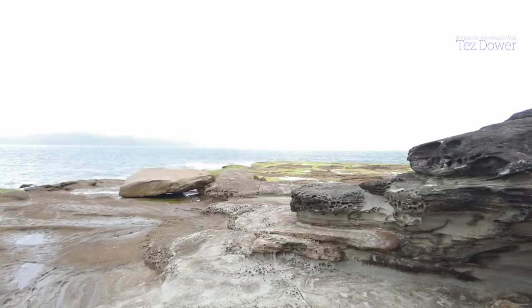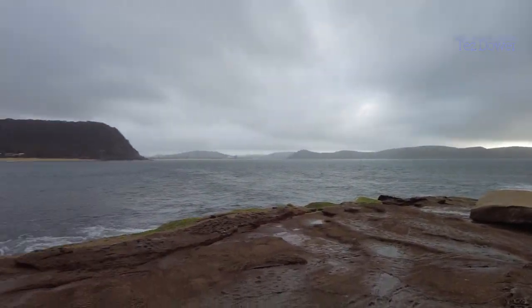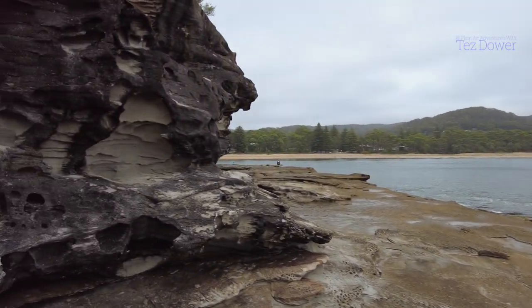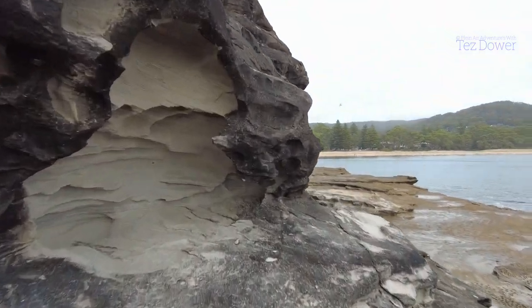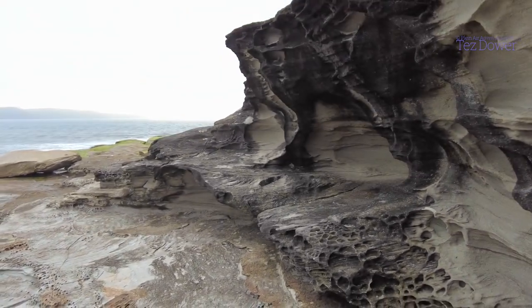Okay, I've just stopped for a quick cup of tea break. Well, it's changed so much since I got here. It's stormy now. Look at it now, looks like it's gonna rain. So I've got a little bit of shelter here. I'm not worried about the rain. I can back up and just plonk myself here or over there and wait for that.